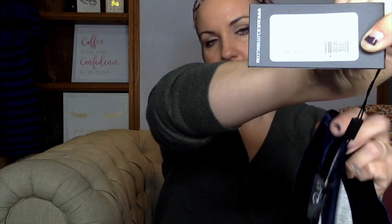So, I grabbed it because I love it. Another new with tags item. This I actually found in the men's section, so I'm super pumped that I did. New with tags, $159. Let me make sure you can see it. $159. Rails, size medium. So this is a sweatshirt with a velvet sleeve.